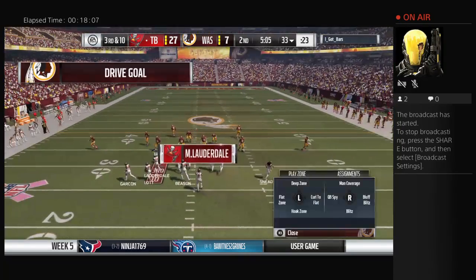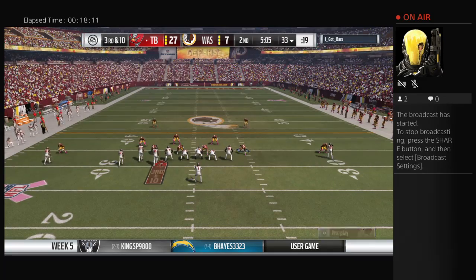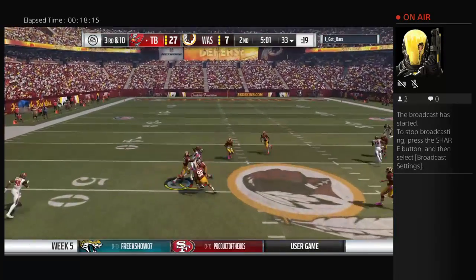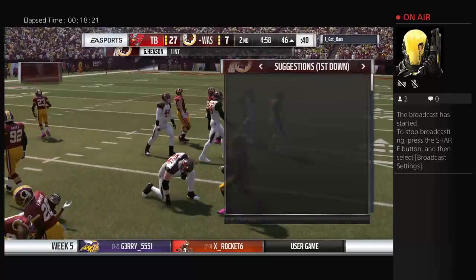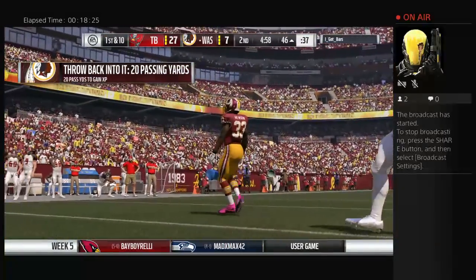Incomplete pass on second down. Let's see what the offense draws up here on third. They come up in an empty set. 4 wide receivers, 1 tight end. Winston. Now that'll be tipped and intercepted. A great read, and it's picked off. And they take over. They'll set up shop at the 46-yard line.